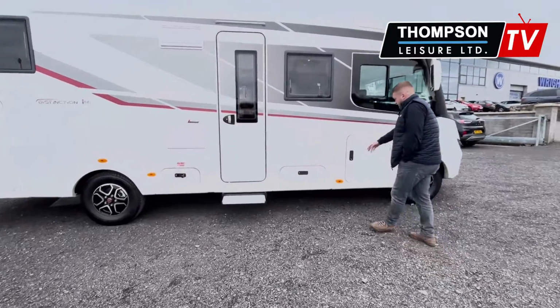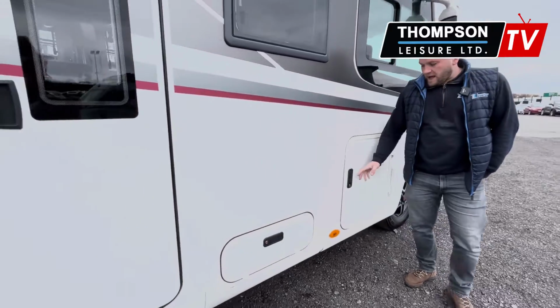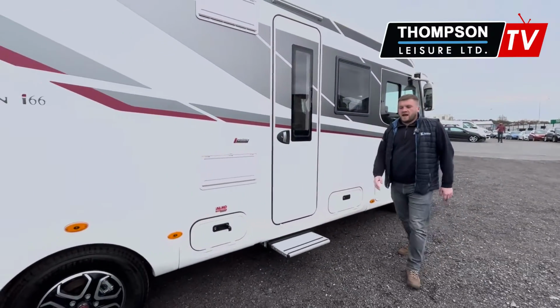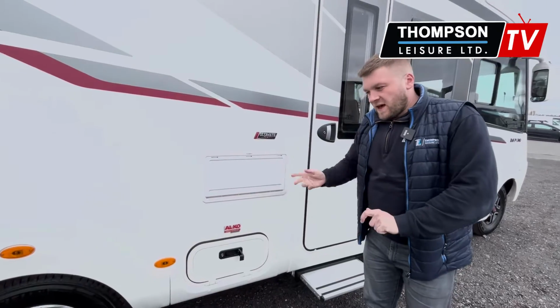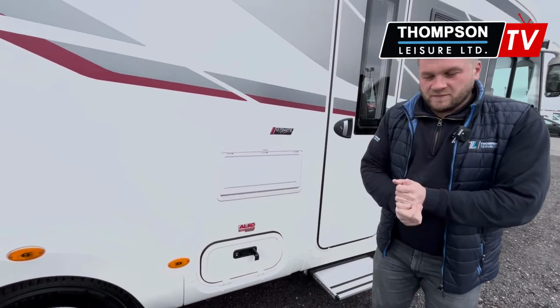So, large gas compartment. You can have 2 large gas bottles in there. Another unique feature that Rapido have would be a safety feature where you can drive with the gas on. Yes, it's not recommended, but in the event that there's a wee bump or two, the gas will shut off.